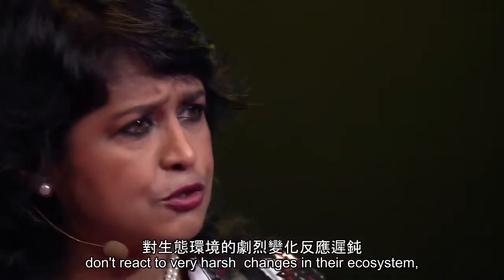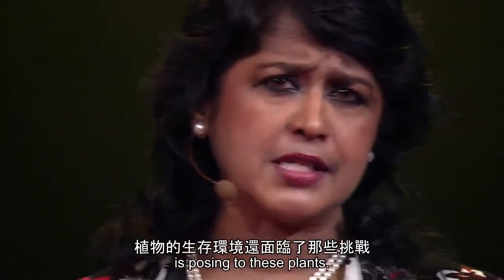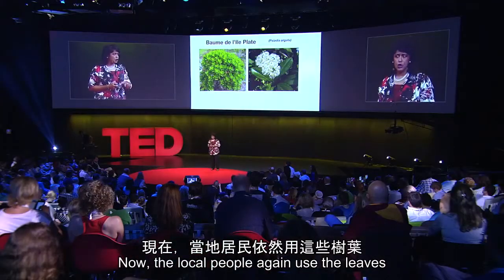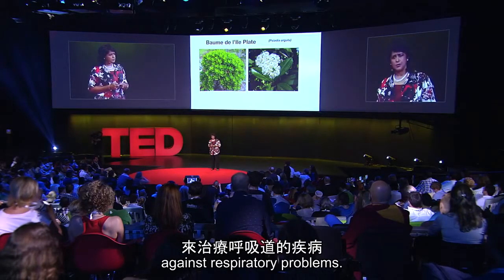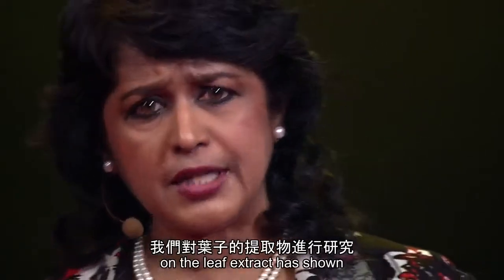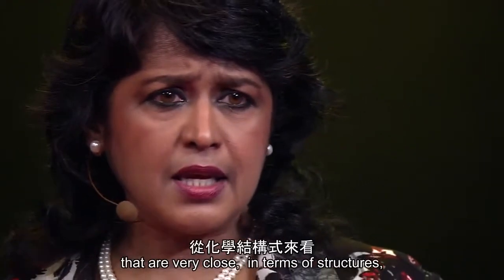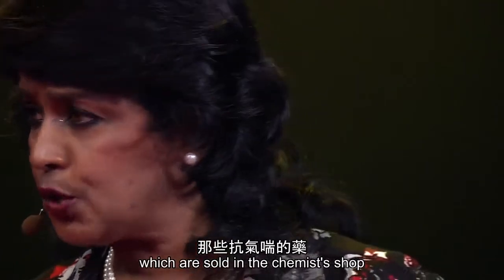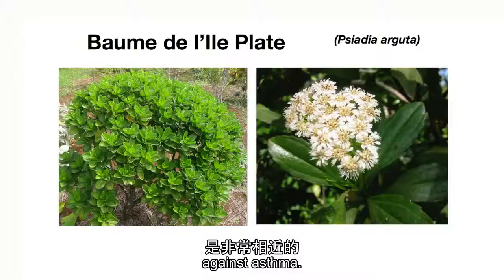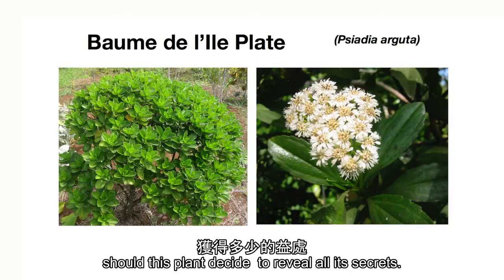Endemic plants don't react to very harsh changes in the ecosystem, and yet we know what the challenges are that climate change, for example, is posing to these plants. Now, the local people, again, use the leaves in traditional medicine against respiratory problems. Our preliminary lab work on the leaf extract has shown that precisely these leaves contain ingredients that are very closely, in terms of chemical structures, to those medicines which are sold in the chemist shop against asthma. So who knows what humanity will benefit from should this plant decide to reveal all its secrets?